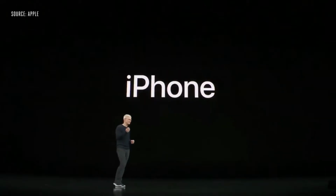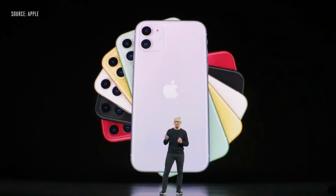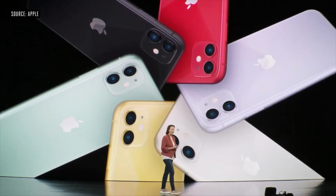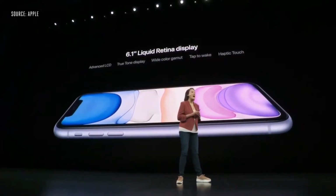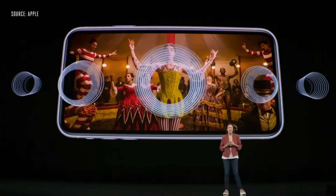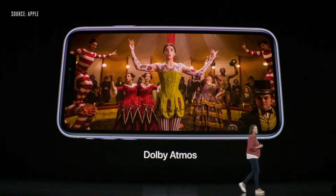Let's talk about iPhone. This is iPhone 11, the next generation of iPhone. iPhone 11 comes in 6 new colors with an all-new purple, white, yellow, green, black, and product red. It has a 6.1-inch liquid retina display with True Tone, wide color, tap to wake, and haptic touch in even more places with iOS 13, like contextual menus. And now we have spatial audio, which provides an immersive theater-like experience by creating a sound field around you using an Apple-designed virtualizer. And we support Dolby Atmos for an incredible sound experience.